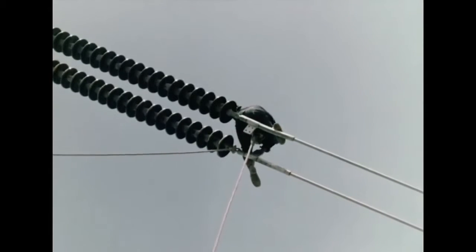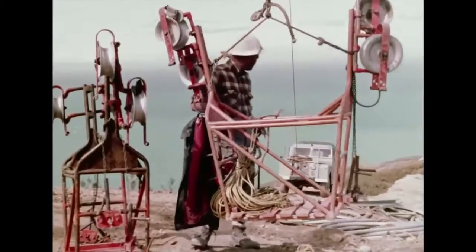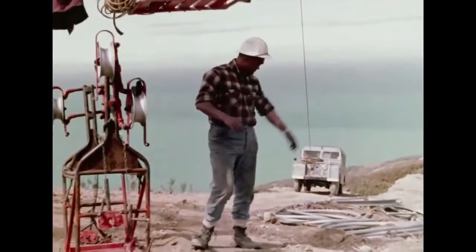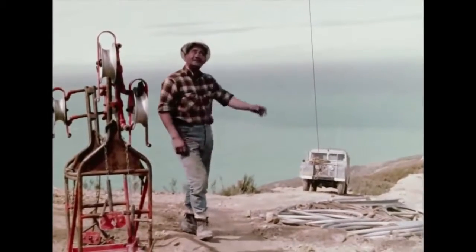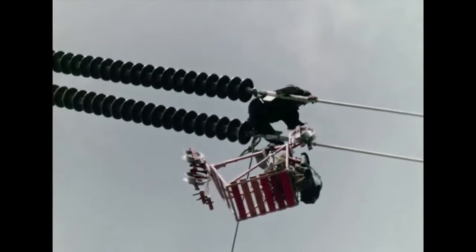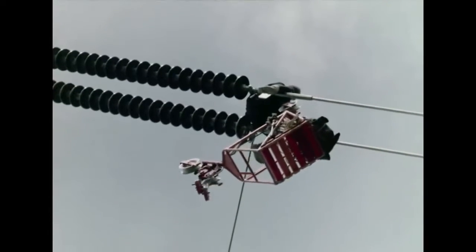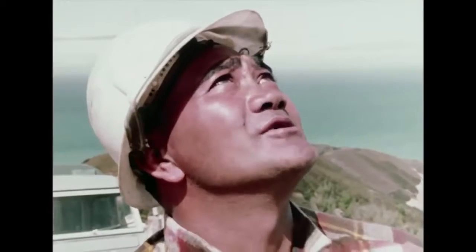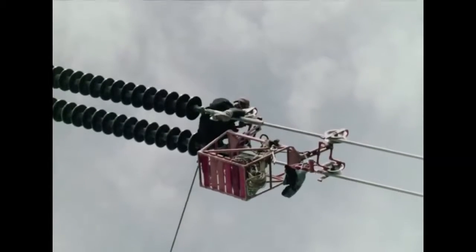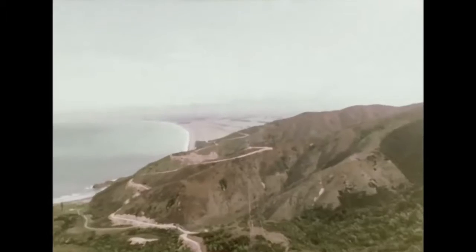Suspended from the towers, each overhead conductor consists of a pair of cables spaced 17 inches apart. The twinned conductors provide their own means of access. They can be used as a pair of rails on which to run what are known on the job as go-karts.